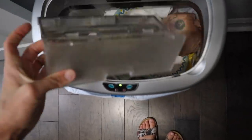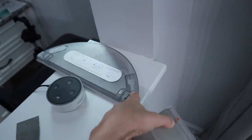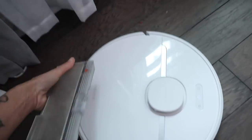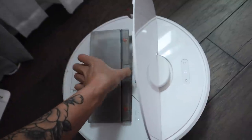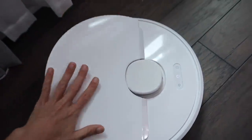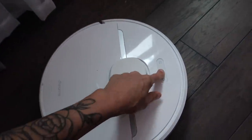I let it vacuum first, and then I will go behind. After it's done, I'll add the little mop attachment right here, and then it will mop for me. I swear, I love this thing so much because I'm able to do other stuff and it cleans the floor for me in the meantime.